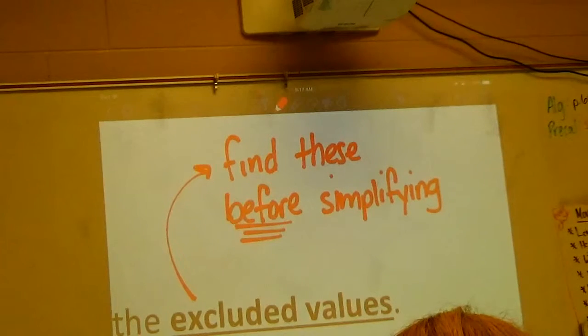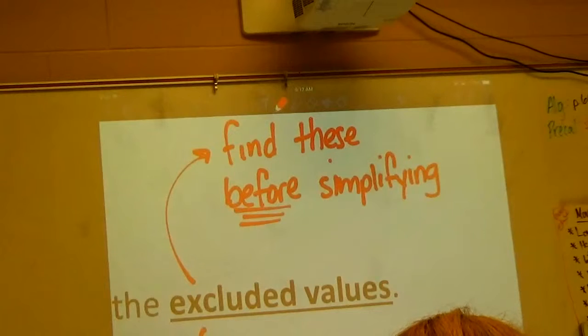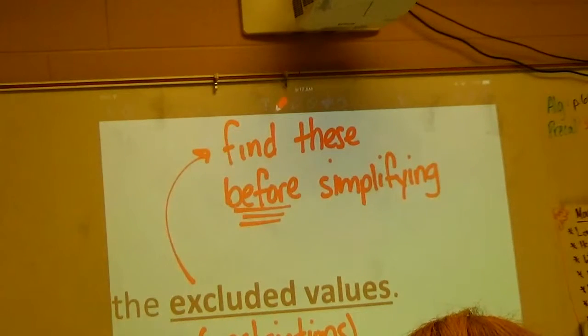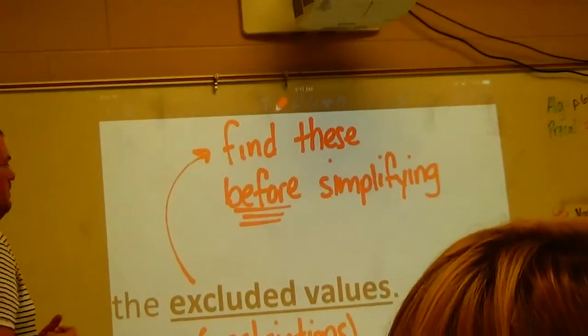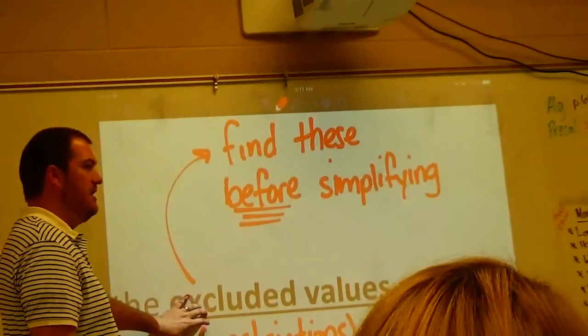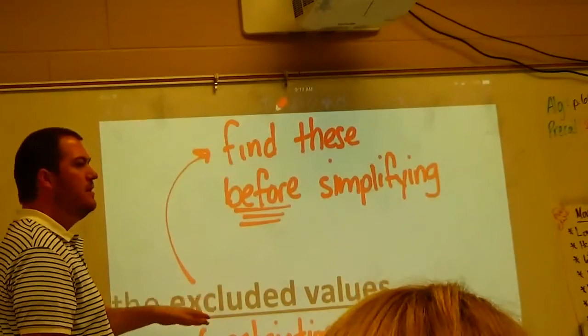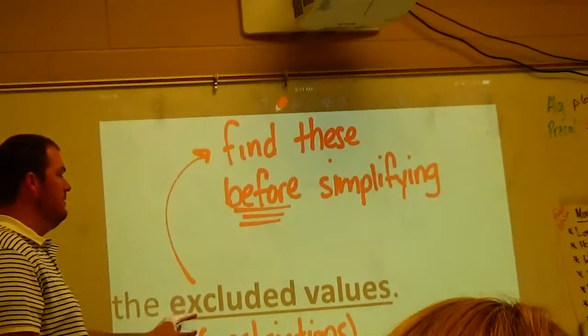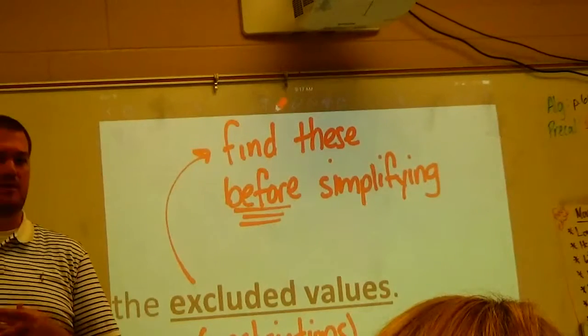Now, these excluded values are also called restrictions. So that's the word I'm going to use for them when I'm talking about them in class, just because it's one word rather than two. There's no real reason. Either one is the same thing. So on a test, if it asks you to find the excluded values or find the restrictions, it's asking for the same thing.